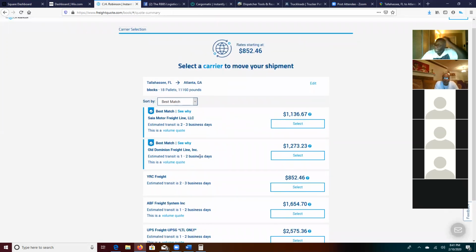All right, that's simply how quick it is if you are a broker. If you need to get freight moved and you're in a pinch and you need to find somebody to move it, this is a great tool for you. Now, I am going to put this in the back office sometime this week, so all of you will still be able to access it right from the back office.